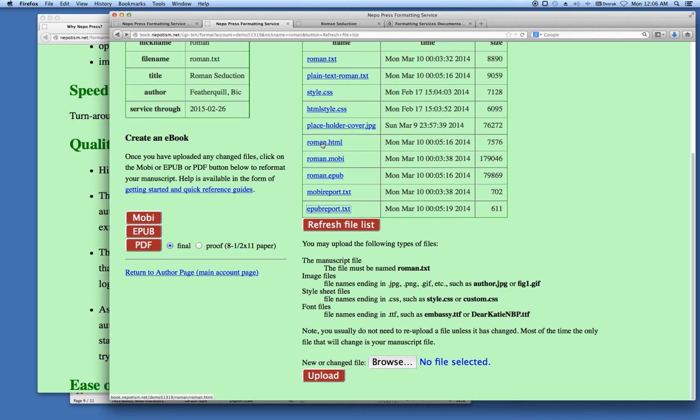You'd ordinarily just click on the HTML and view it right there, but you could download it. Now let's make a PDF. Notice these two buttons. There's a Final button and a Proof button. The Final makes the PDF in the trim size that you asked for. In this case, the default is 5 1/4 inches by 8 inches, and that's the PDF file that will be produced. Well, that may be an awkward size to print on your computer at home.